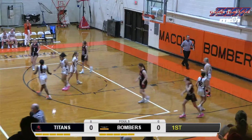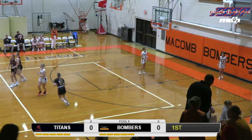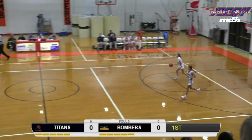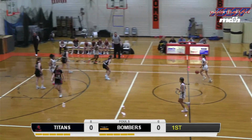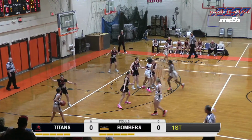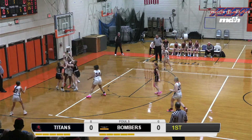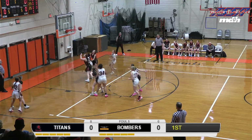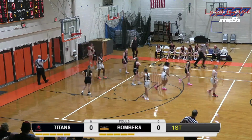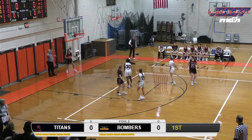And that pass will go out of bounds. Macomb will take possession. The 5 out there for West Hancock: Jocelyn Little, number 1, Lucy Woodworth, number 10, number 14, Jaden Houston, number 23, Nettie Weiner, and number 35, Amelia Harness. Out there for Macomb, it's Platt, who just put up that jump shot that won't go. She's joined by Wilson, Thorman, Hines, and Abernathy.